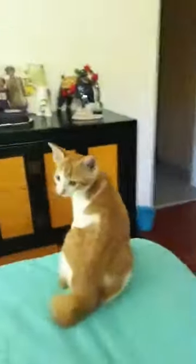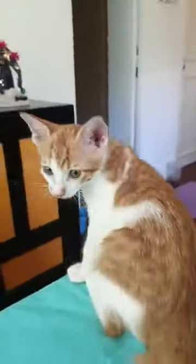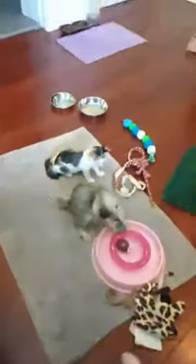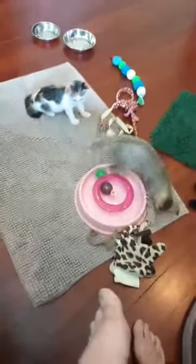What have we got here? There we go. Little Helmut. I have to wipe his eyes. Look at that face. You can't see how fluffy he is. Well, you can't feel it. But this guy, he loves a cuddle. Here he is. Come on, darling. Okay, now I'm just showing you the sheet. And playtime again.